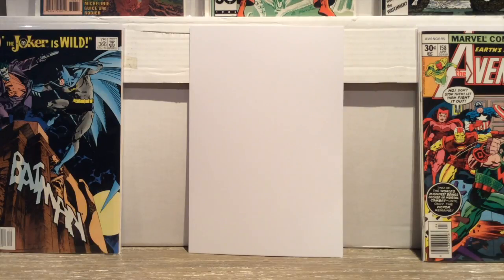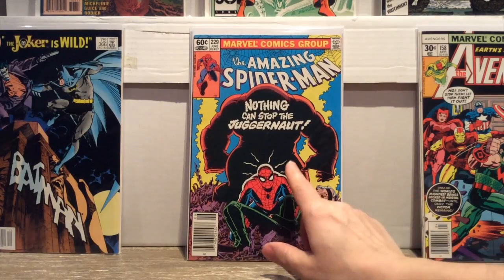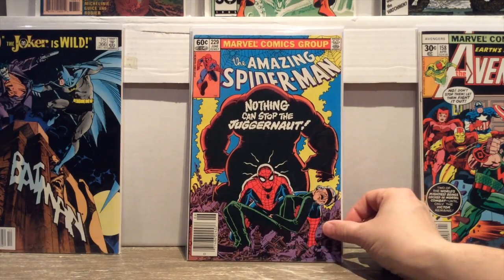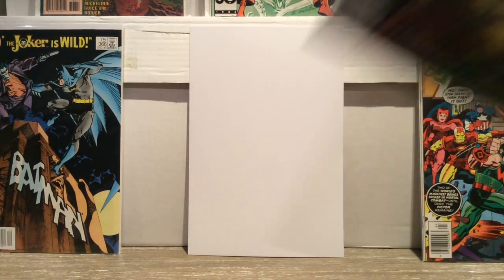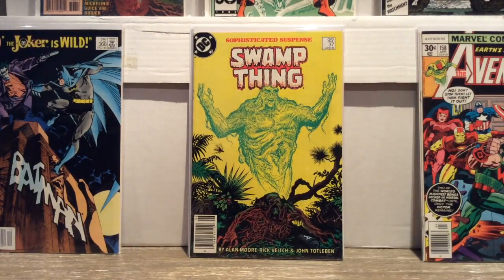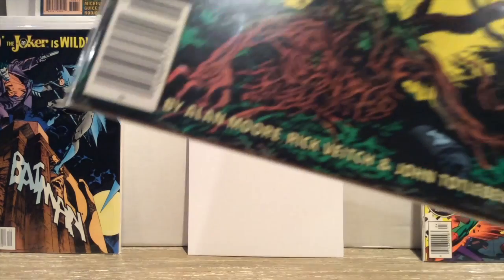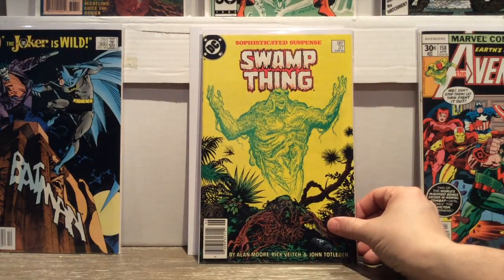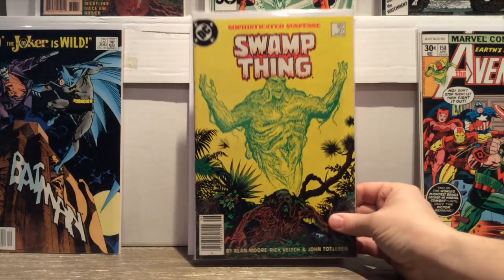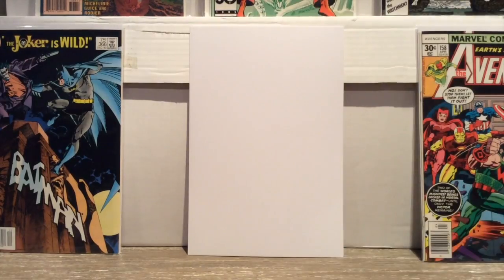What else did I get? A couple more books here. Amazing Spider-Man 229. Just a classic Juggernaut appearance. Just love that cover. I think that's Madam Web there. That's just a classic book. I got Swamp Thing #37 in beautiful condition. It's got a tiny little crease on the corner there. You see right in the corner. Other than that, gorgeous copy of this book, and it's the first appearance of John Constantine. And I did get a pretty good deal on this one, I thought. So a little redemption there.